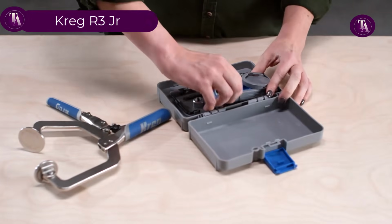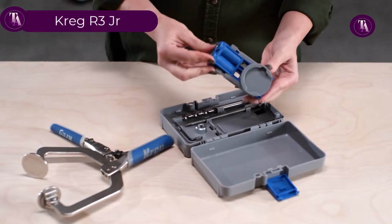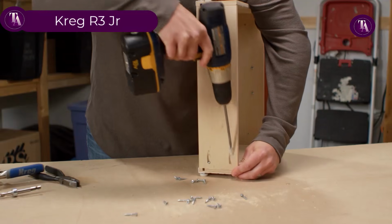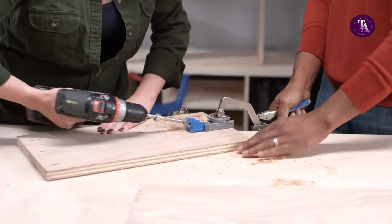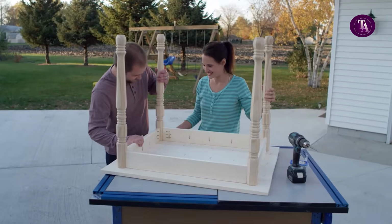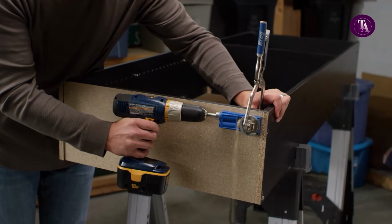Kreg R3 Junior Pocket Hole Jig System. The Kreg R3 Junior Pocket Hole Jig System is a compact portable solution for creating strong, accurate pocket hole joints in materials from 1/2 inch to 1.5 inches thick.